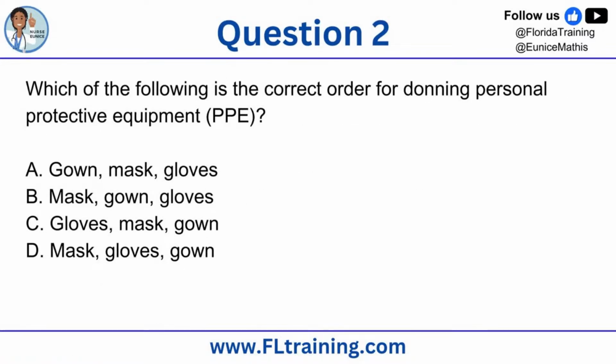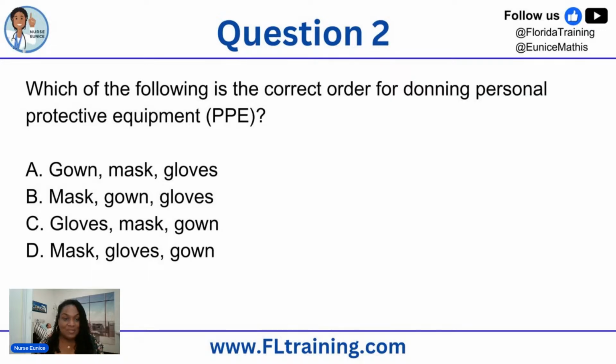Which of the following is the correct order for donning, that's putting on, personal protective equipment, PPE? That's right, there's an order to our madness. So is it A, gown, mask, and then gloves? B, mask, gown, gloves? C, gloves, mask, gown? Or D, mask, gloves, and then the gown? And if you don't have pen and paper, I encourage you to get pen and paper to take some notes, because when you're in a facility, we have to know how to put on or don our PPE. And then there's a correct order to doff, DOFF, to take off our PPE also.